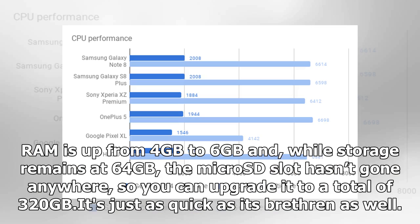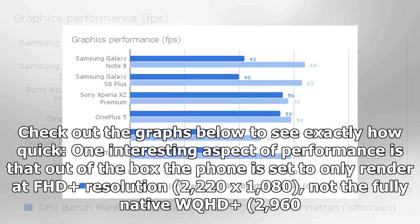RAM is up from 4GB to 6GB and, while storage remains at 64GB, the microSD slot hasn't gone anywhere, so you can upgrade it to a total of 320GB. It's just as quick as its brethren as well. Check out the graphs below to see exactly how quick.